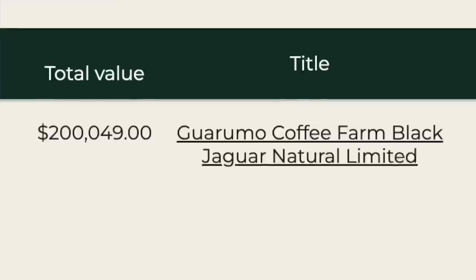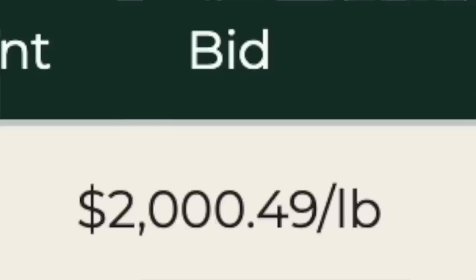So as this auction was coming to a close, I was losing my mind because the cost of some of these coffees was outrageous. It was over $2,000 a pound. And I don't know about you guys, but that's just absolutely ridiculous. Spending over $2,000 for green coffee. It's not even roasted yet.